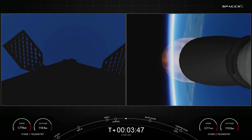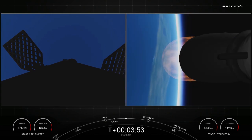atmosphere. And then the second burn is called the landing burn. This is a single engine burn that brings the vehicle speed down rapidly in order to land on our drone ship, A Short Fall of Gravitas.